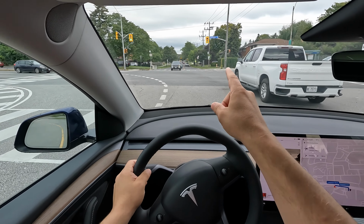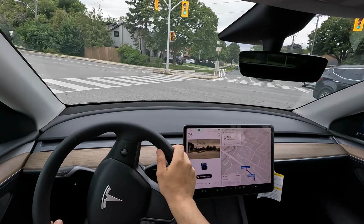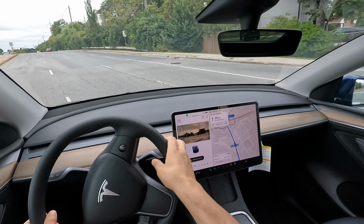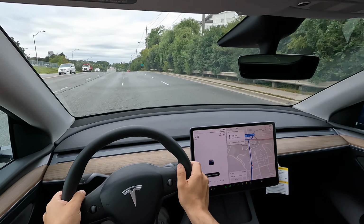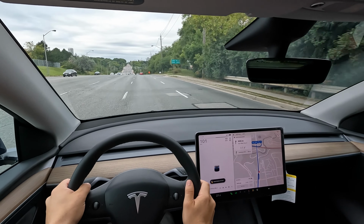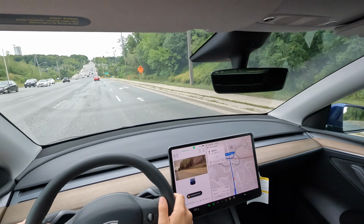So when the light turns green, you get a little prompt. So instead of the person honking their horn behind you because you didn't notice, the car honks their horn for you. And I'm sure somewhere in the settings you can turn that on, turn that off. Oh my, the acceleration on this thing. Got a little rough with all of the road bumps there, but it's okay.